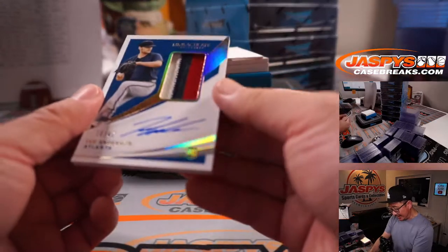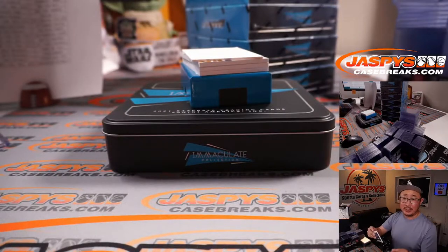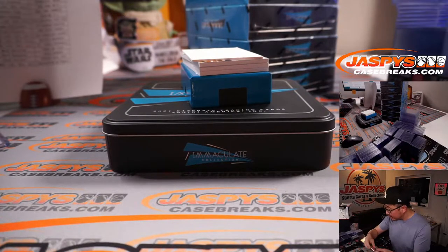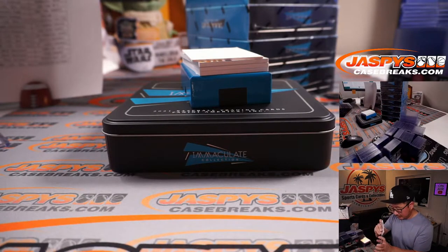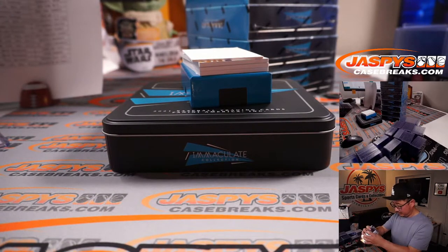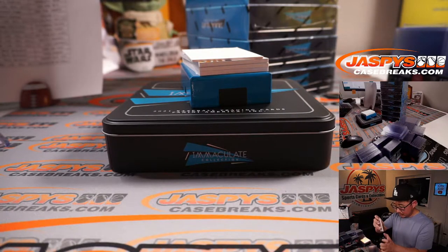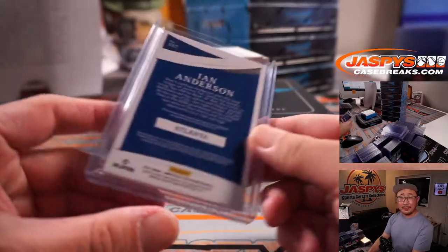Next up is Ian Anderson, 3-color patch and autograph. Rookie jersey and auto, 18 out of 48. Sherry picked up the Braves straight up. Oliver, you got our train whistle count for us? There we go. Nice RPA for you, Sherry.